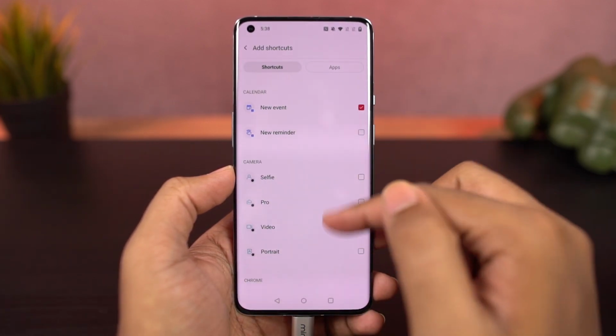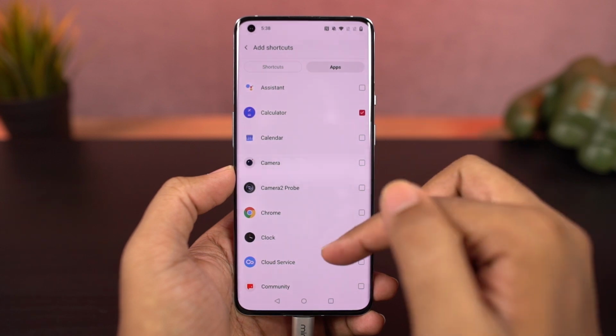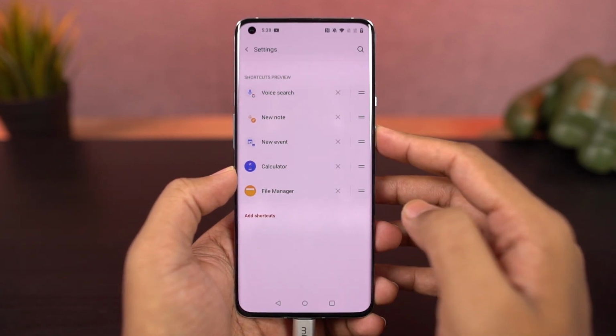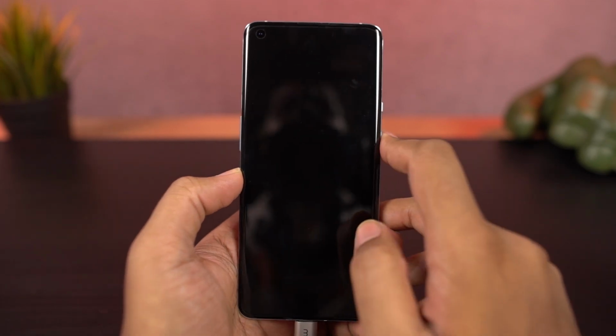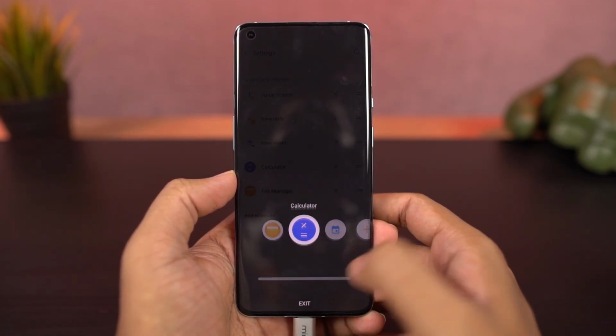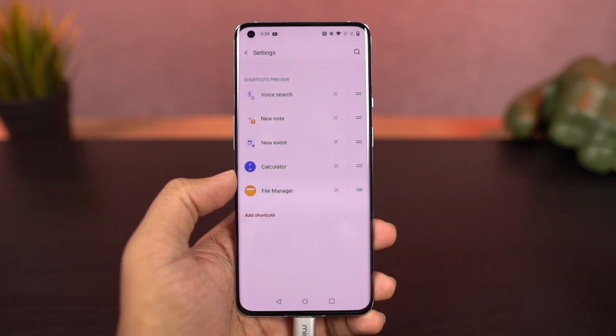Even after the phone unlocks, just keep holding it and you will see some quick shortcuts. Now you can swipe your finger left or right to switch between these applications and release the finger to open that particular application. You can also swipe down to close the application. Now from these settings, you can save your quick shortcuts.